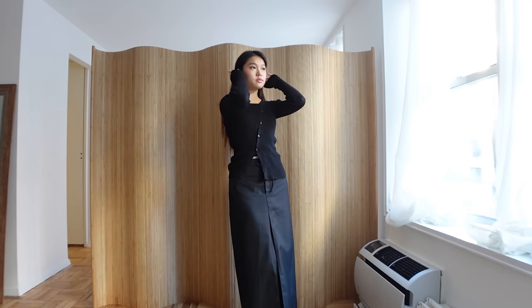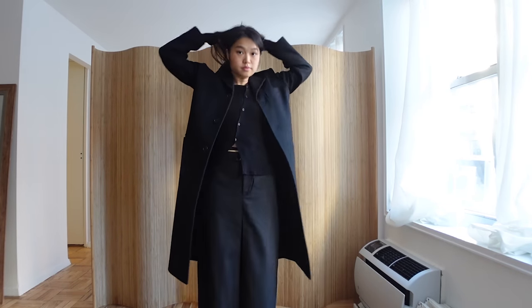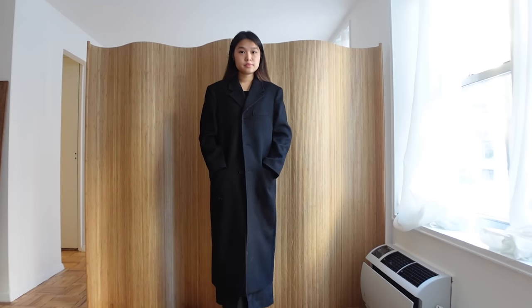I have a couple of long coats, but surprisingly, none in black. So I picked out this wool coat in this classic silhouette and the quality was so amazing. I got a small and there was still a lot of room to layer underneath.